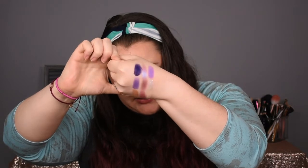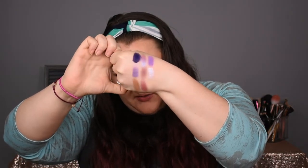Why I decided to swatch all the way up there, I have no idea. But so that six pan is the sort of now portion. And then the last part of this is, what do I see for the future?